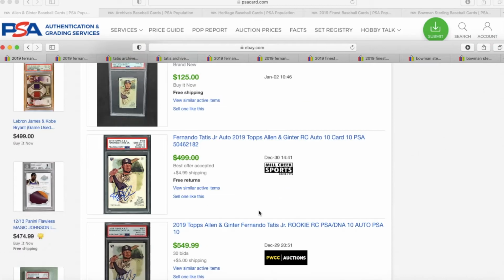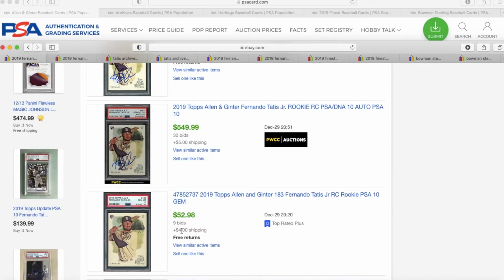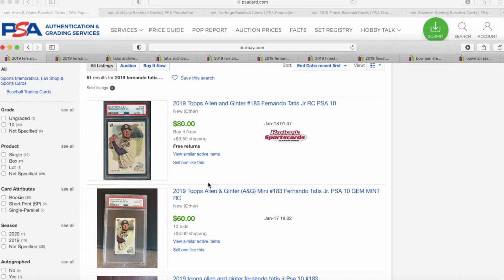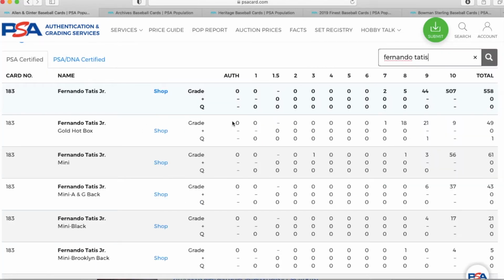But if you see just regular base cards, they're pretty affordable. This is before the cards started rising up a little bit, and you could have them for around $50 or so. But right now you're seeing around 80 bucks. If you look at the pop report on this card, it's showing 507 for a PSA 10, total of 558. So pretty low pop on this end.